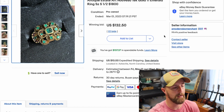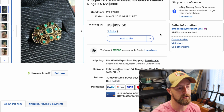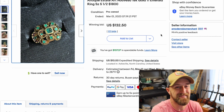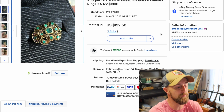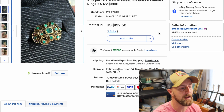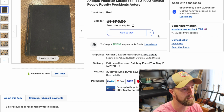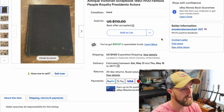I was hoping to get better for this. I think that if I had waited longer and done this as a buy it now, I could have sold this for double that amount, maybe even triple. That happens sometimes. I wanted to move it. I had all this gold jewelry and I just wanted to get that money back in house. So someone's really happy with it. I hope they enjoy it. They really got a good steal on that, frankly.